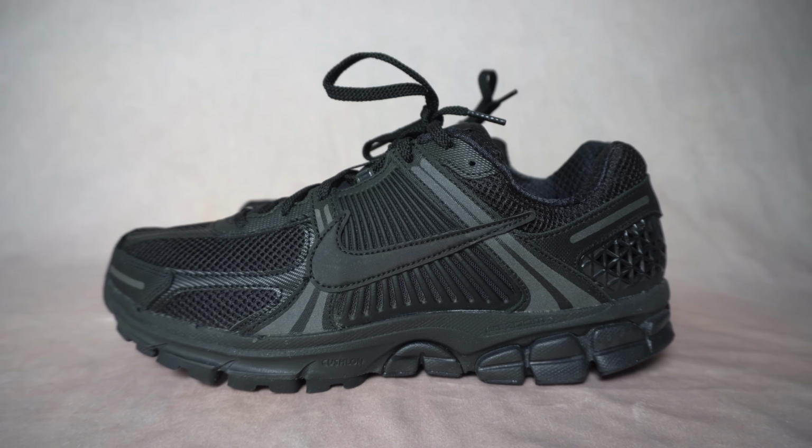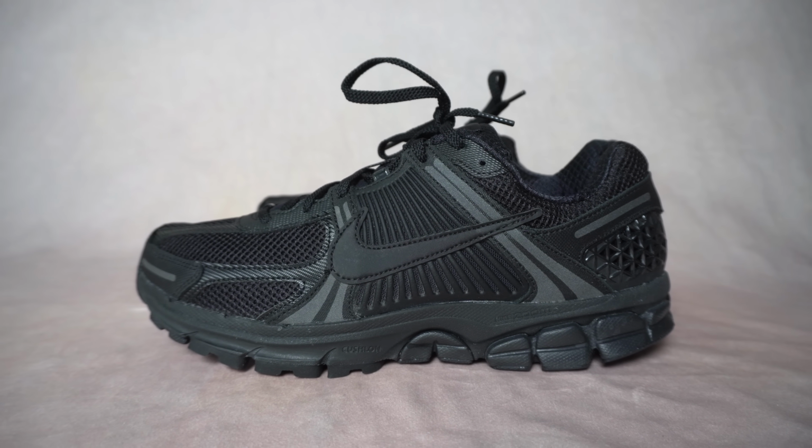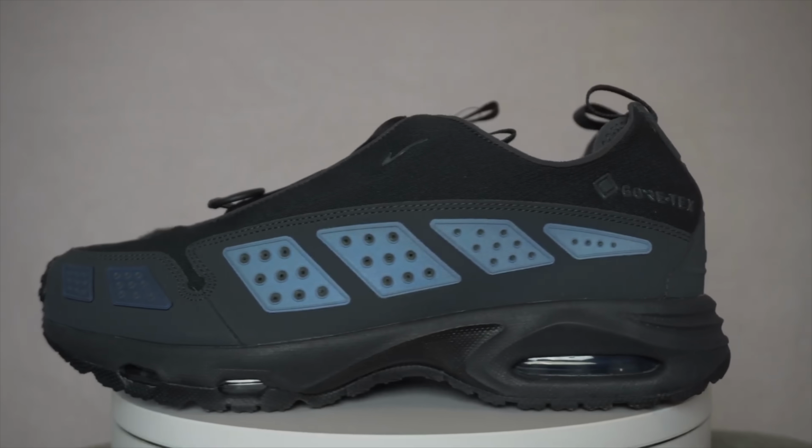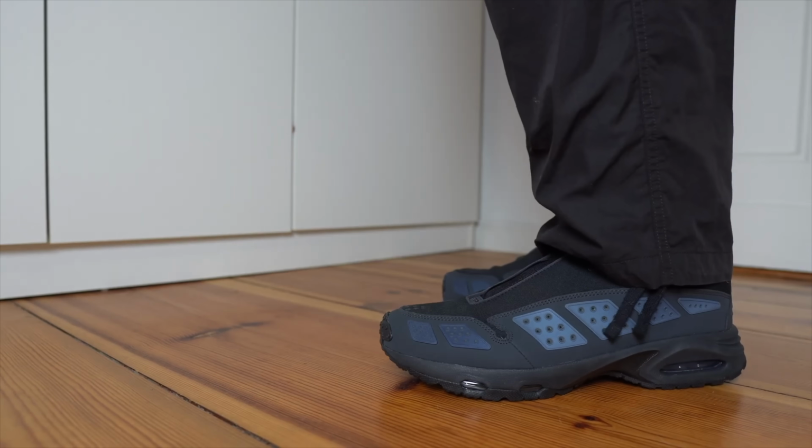Now my personal favorites from this entire list, for everyday use, it's definitely got to be the Vomero 5s. I definitely wear my Vomeros every single week, and I have multiple colorways of them. And my other favorite is actually the Air Max Thunders, which I talked about. I was surprised by how comfy those shoes are, and like I said, I love how sleek they look on feet.